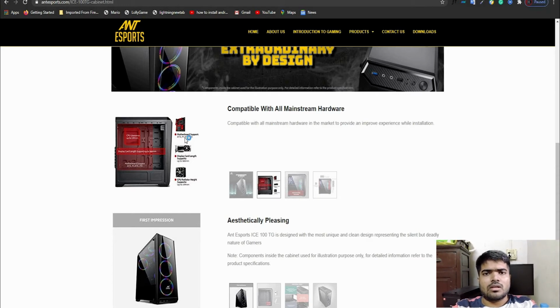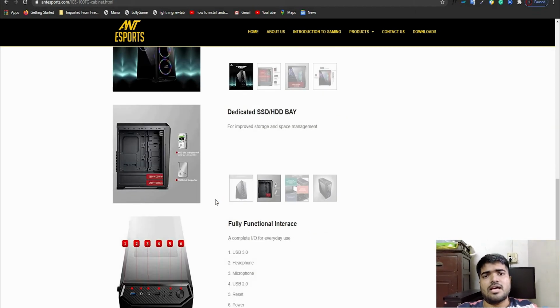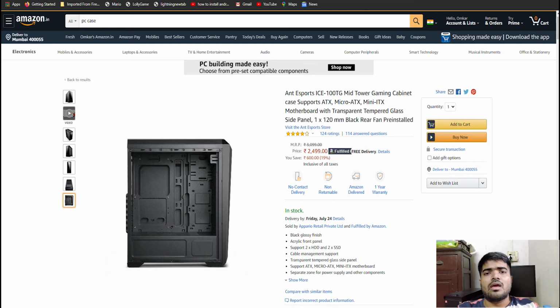Now talking about the fans that can be used, you can use 120mm fans. You can use 3 120mm fans in the front, 2 120mm fans up top, and it comes pre-installed with a 120mm fan in the back. It has 2 hard drive bays and 2 SSD bays. And it comes at a price of Rs 2,499.